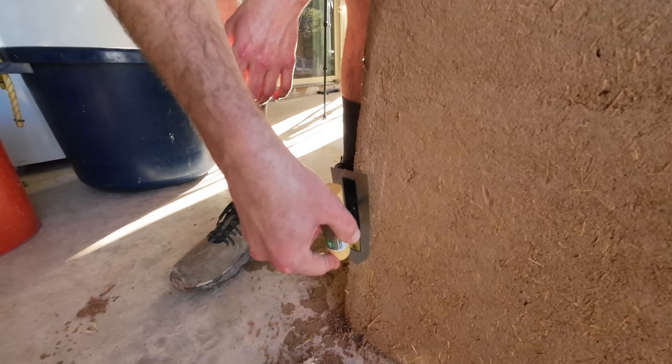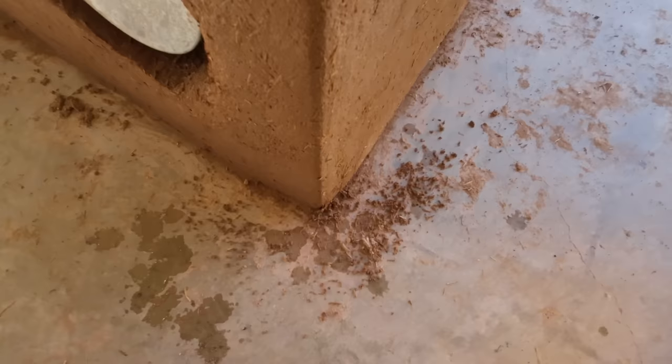So I just wanted to take the time to show y'all a little bit about some of the finishing touches, just in case you're not real happy with your initial results. You can repair the plaster or even cob. You can smooth it out using these tools.